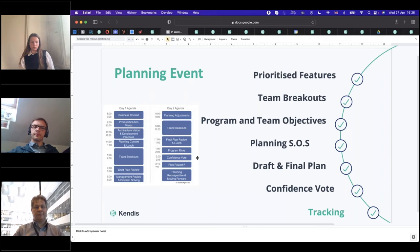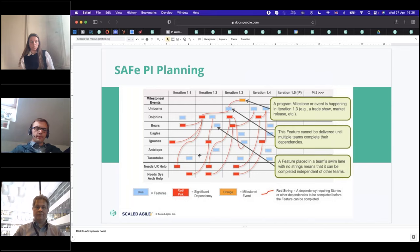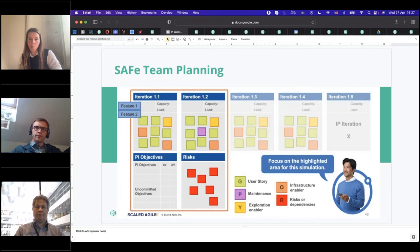And Adam showed this picture already of the program board. The difference with Kendis is that, as was said, we've got that two-way integration, so the board is automatically updated. When teams, like for example in Nordea, update their Jira tickets, it will be updated in Kendis as well. So the cards will move around and you'll always have a live board. It's not just a board you do for PI planning and then that's the end of it. And of course, each team will grab the features they're working on and plan accordingly with the objectives and the risks.